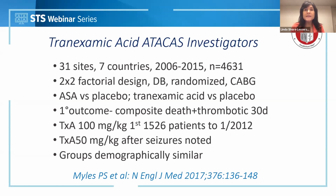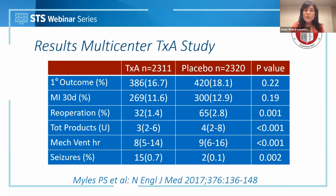Randomization was either to placebo or tranexamic acid. Now, the initial dose used for tranexamic acid was 100 milligrams per kilo, but after recognition of the fact that there was an increase in seizure, the dose of tranexamic acid was reduced to 50 milligrams per kilo. Otherwise, the groups were demographically similar, and the results can be seen on the next slide. So you'll note that there was a statistically significant reduction in reoperations, total blood products used, and also the number of hours of mechanical ventilation in the group that received tranexamic acid.